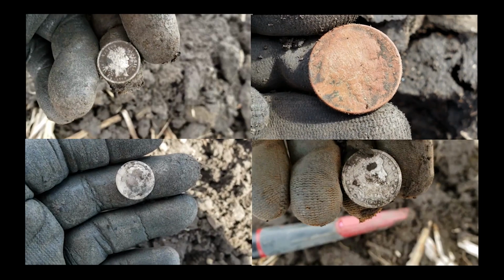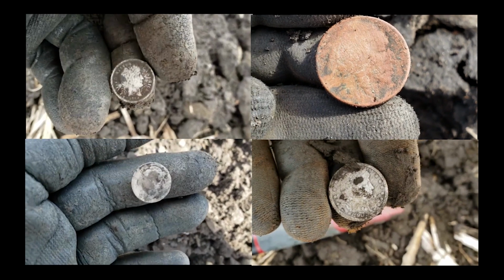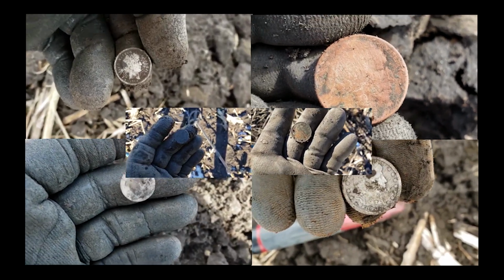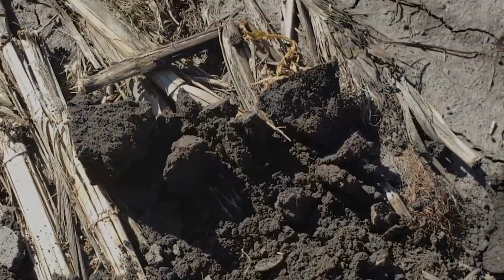Morgan dollars and Barber halves aren't the only currency we found at Enterprise. We've discovered dozens of Indian head pennies, Shield, V, and Buffalo nickels, Barber and Mercury dimes, and even an elusive Standing Liberty quarter in fantastic condition.